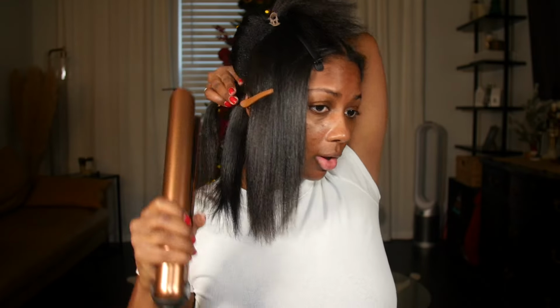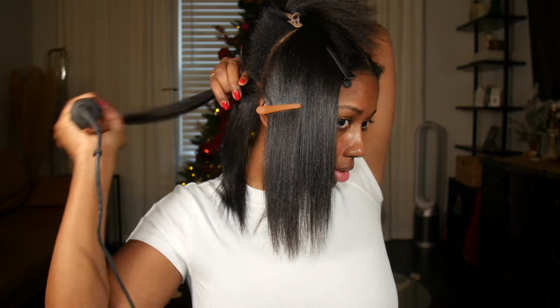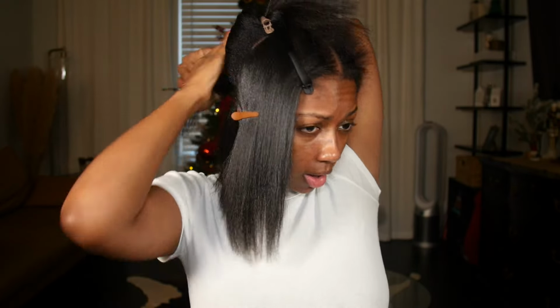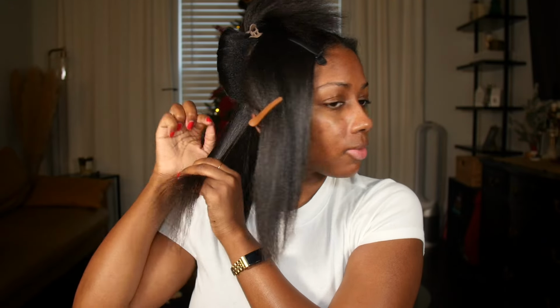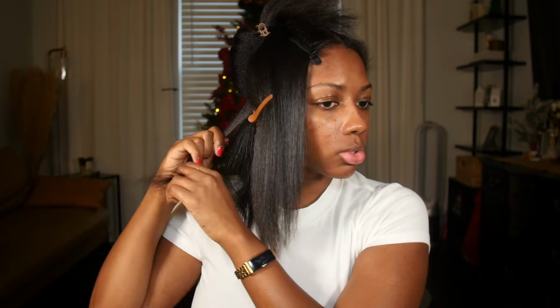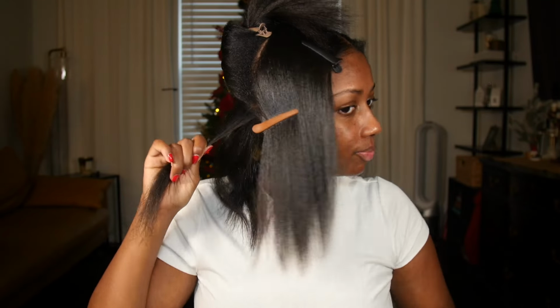Because this section is wide, I'm hitting this and I stop. I do not bring the flat iron all the way down. And then I'm hitting the other side, stop. Not bringing it all the way down. Does it overlap a little bit when I'm hitting this side of this section and this side? Yeah. Could I use smaller sections so I'm not overlapping? Yeah, I don't feel like it.